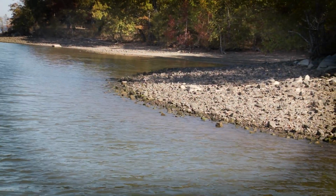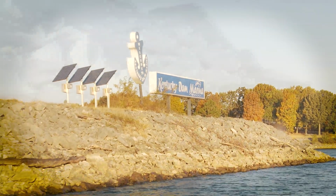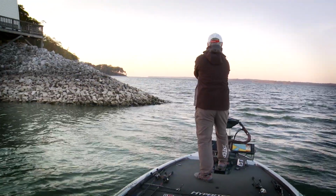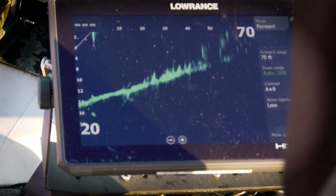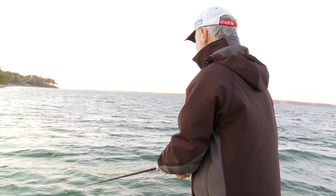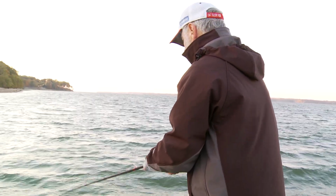The summer-fall transition can be tough on any lake. Varying weather conditions have bass moving all around. Mark will have to move around a lot today. He will start close to the launch to begin the day and start off with some go-to techniques. Let's join Mark on the water as he begins his day on his home waters of Kentucky Lake.